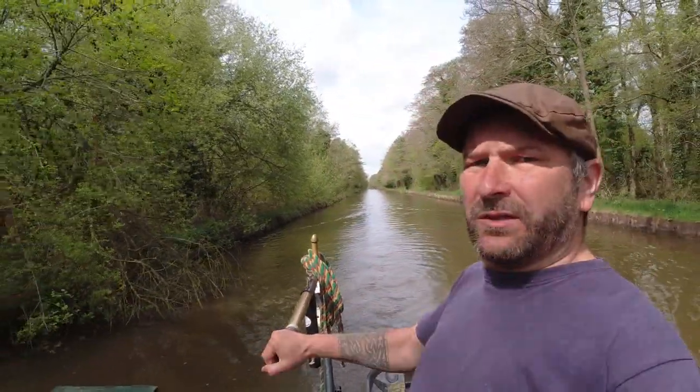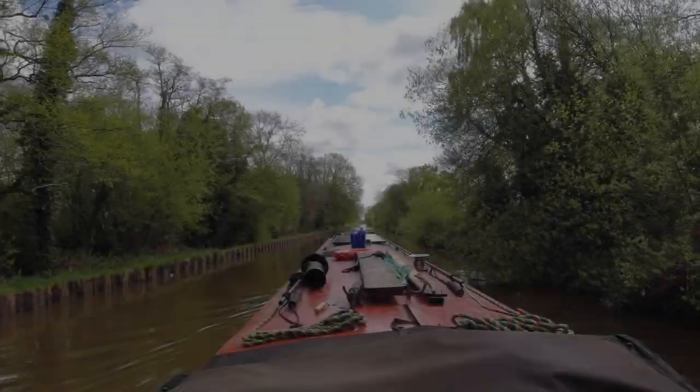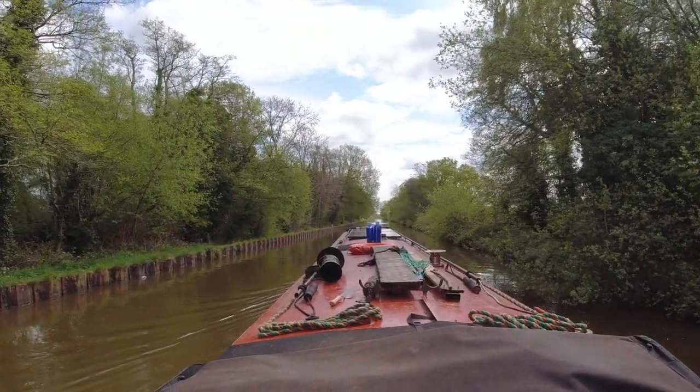Well, we're about halfway down the straight now. In the distance, you can see that boat that was in front of us, who's actually coming towards us, and he's heading off, and we've still got quite a way to go. I keep forgetting how long this straight is. Yep, still a bit to go.